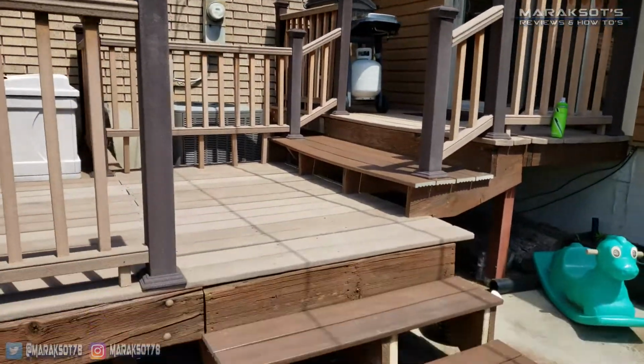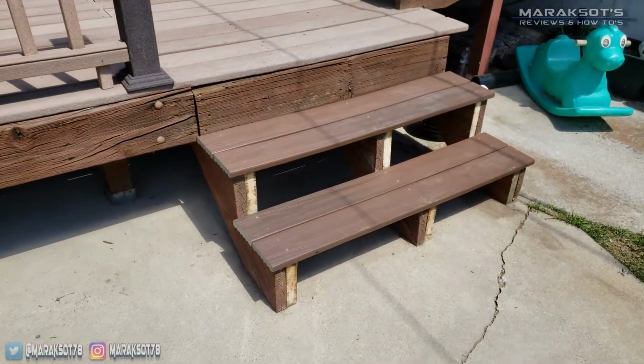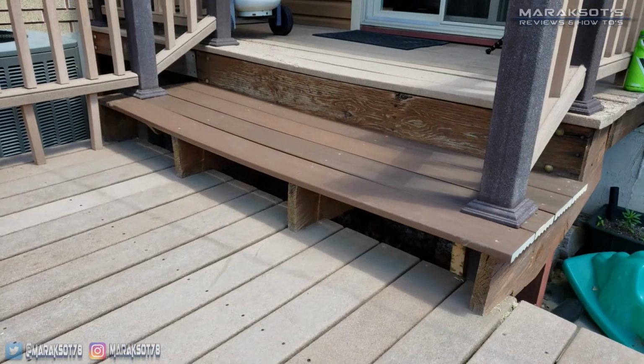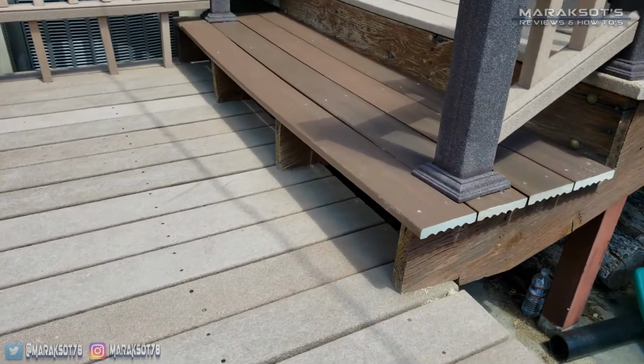All right. The steps are finished, and so is this piece here. I know what you're thinking. Wow, that new decking matches the old decking perfectly.